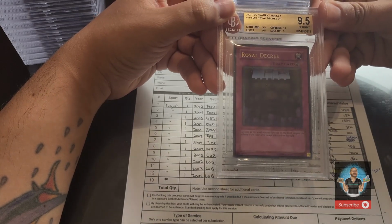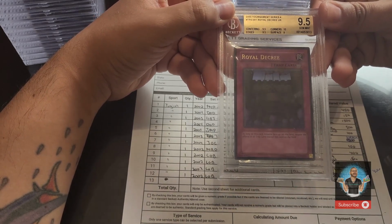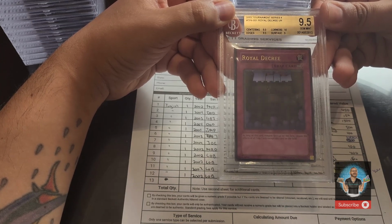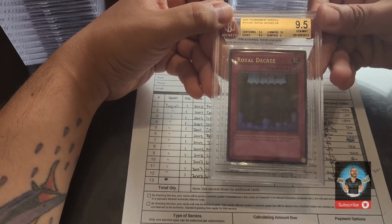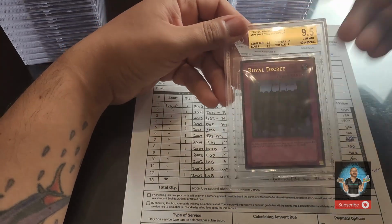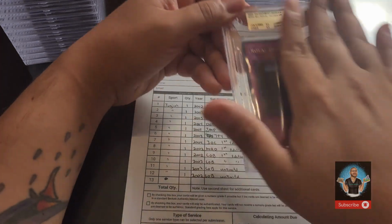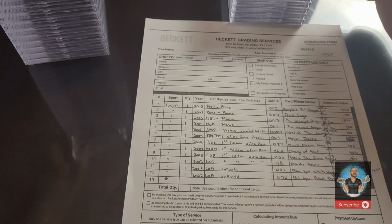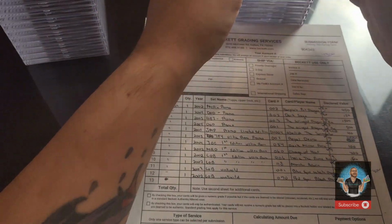This came in at a 9.5, which is basically a 10. I am just over the moon with myself. This was just freaking awesome. This card easily goes for 6K minimum. It is the most expensive card that got graded. And again, I am selling it. So super, super excited with that grading. If I were to send this to PSA, I'd easily get a 10. 9.5, again, as we mentioned, is equivalent to a PSA 10.